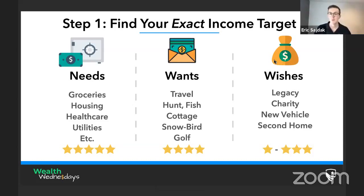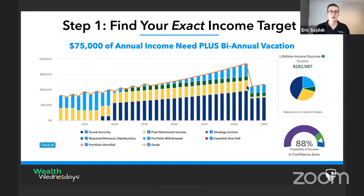And then wishes. And some people might not have any long-term wishes. Some people might have some continual ones. And these are typically less important, but ideally, I'd like to buy a new vehicle every couple of years, or I'd like to give this much to charity, or I'd like to give this much to our heirs. Okay. And obviously those will be down the line, but we have to factor it into your plan. Okay. So let's just go through a quick situation.